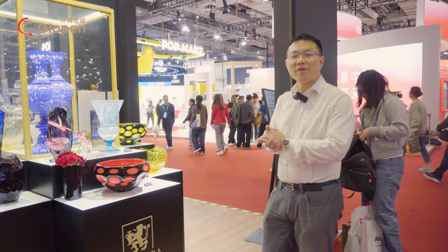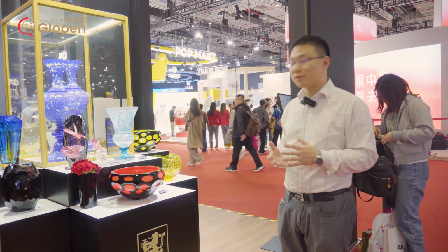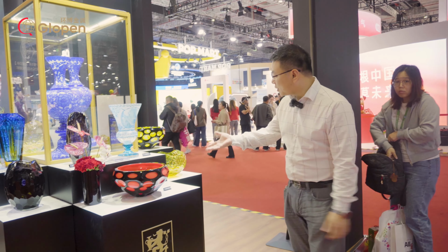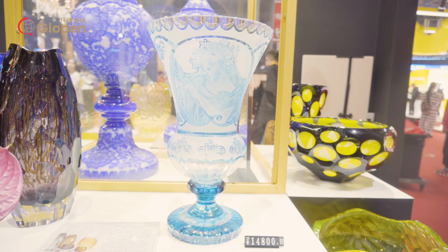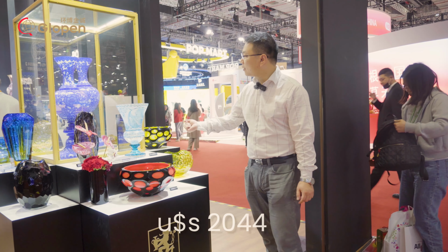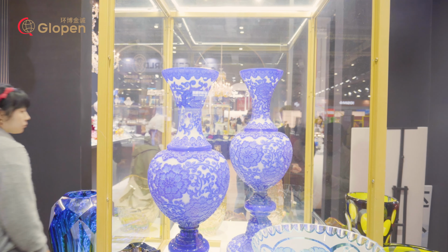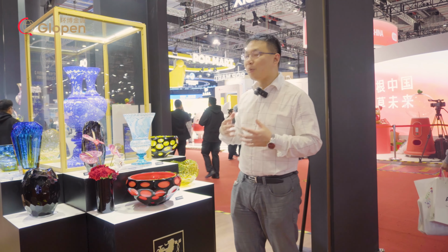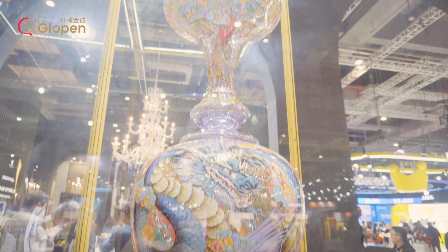So look what we have found, a Czech Republic brand that specializes in crystals. For example, this piece of art costs more than 59,000 RMB, this one almost 15,000 RMB, and that one that is specifically created for this exhibition with the Chinese element costs almost 300,000 RMB. And guess how much this beauty costs?